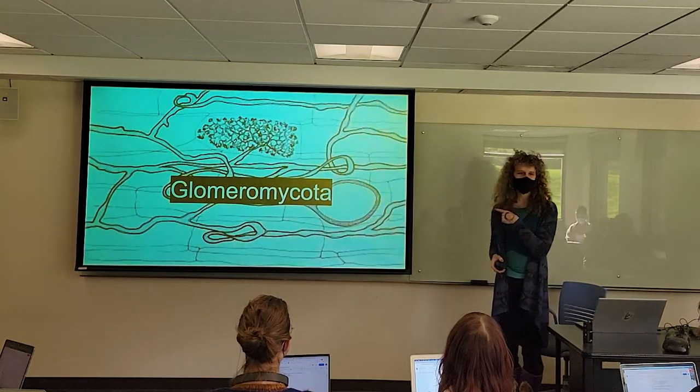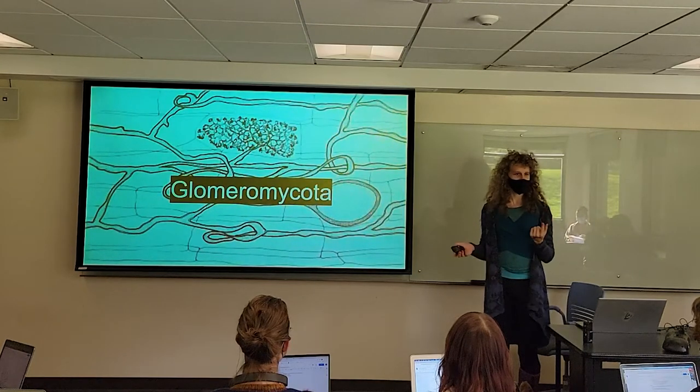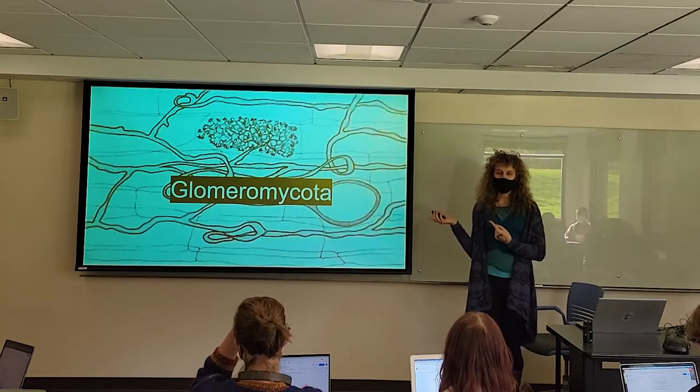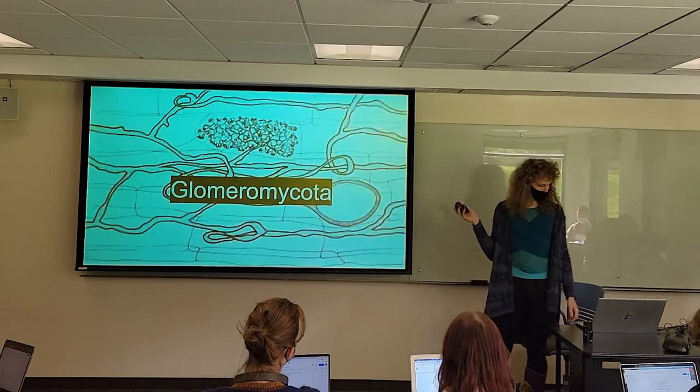I love these creatures. You've probably never heard of them, even in this class, because we never look at them. Have any of you heard of this phyla before you read that paper? So they're ubiquitous. They're one of the older fungal phyla, right?